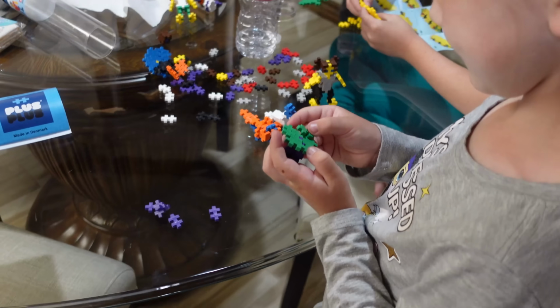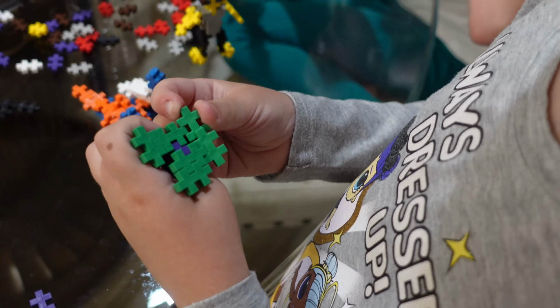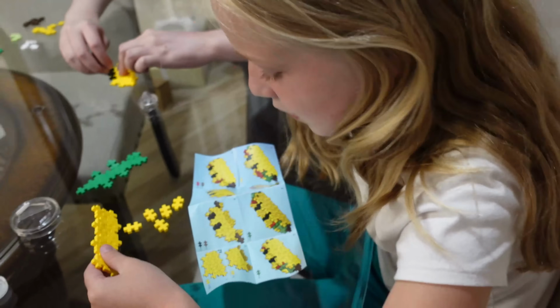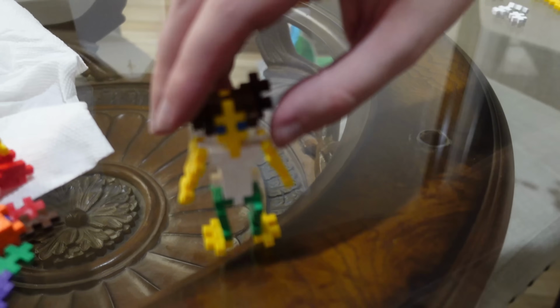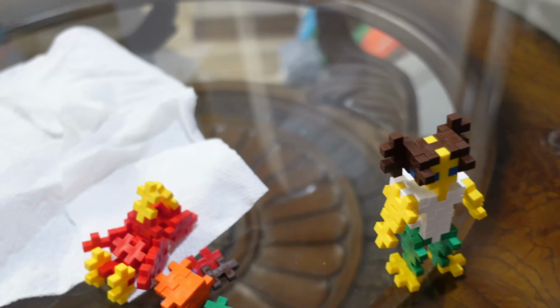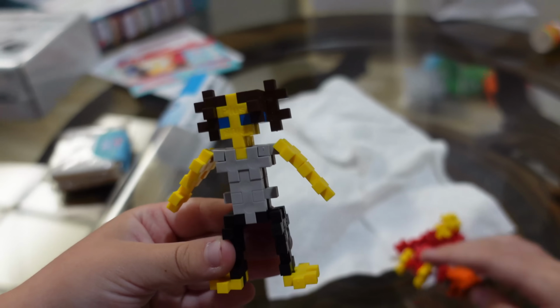All right, girls are over here playing with their stuff. What are you making, Madison? A grape. We are making these, these are the leaves. Me and Jason are making a taco. So Jason made a little Trinity figure. And there's a Madison, too. And then I made a little bunny. This here is the Madison figure.